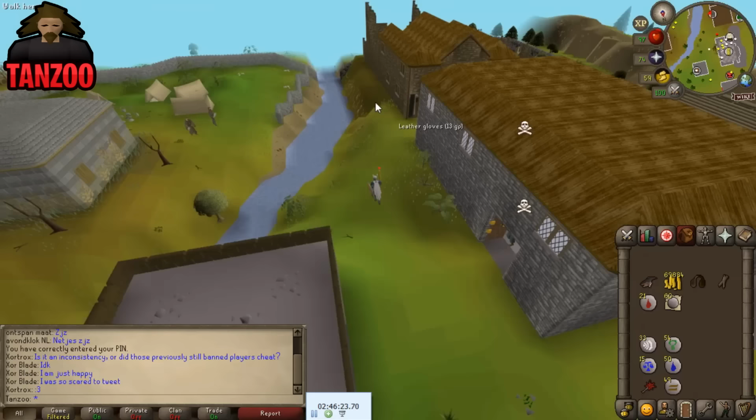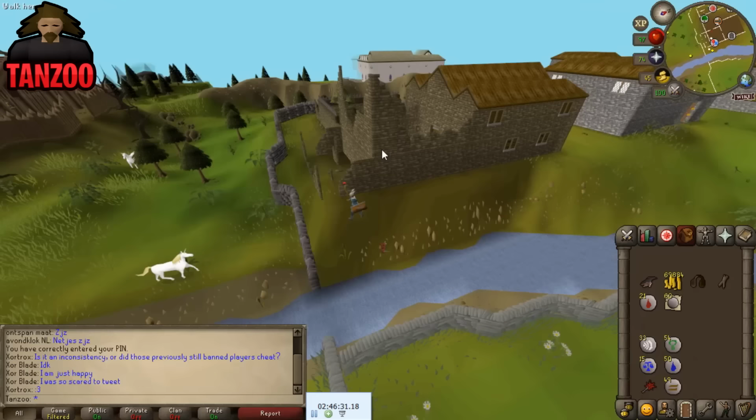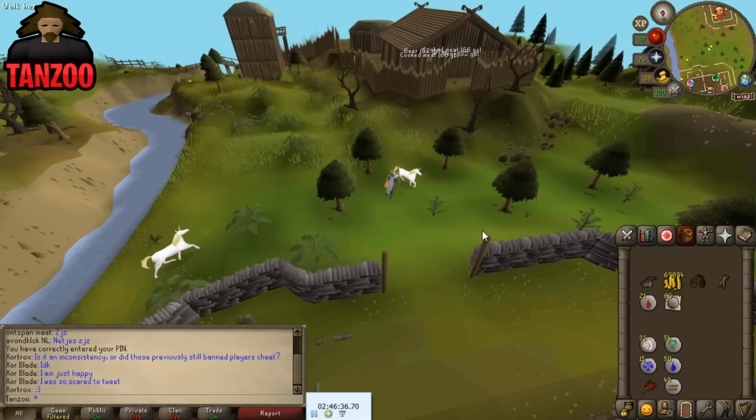I need to get myself an axe. Where do you get axes from? Lumbridge. Can I go Lumbridge? No. So what I'm going to do, Gunthor the Brave, I'm going to go over here. He's not going to give me Mamlet Mold. He's going to give me an axe. Probably should have picked this up earlier, but I didn't think, because I wasn't going to do this. Got to get an axe. Got to cut a magic tree. Gonna make a magic short bow.